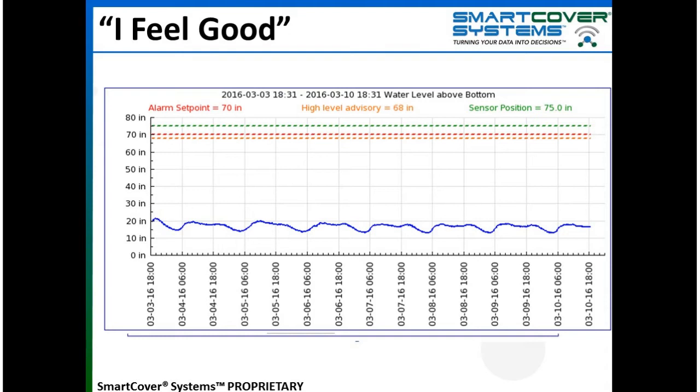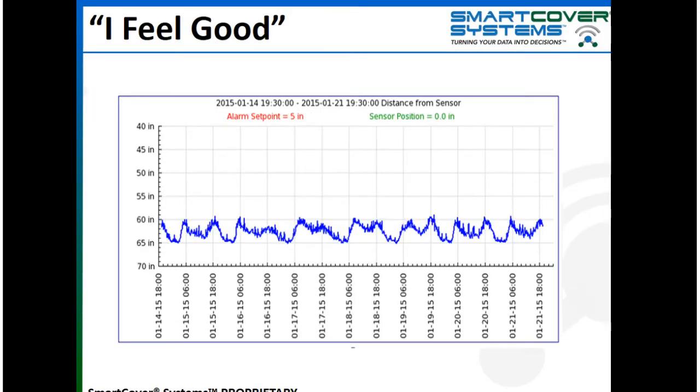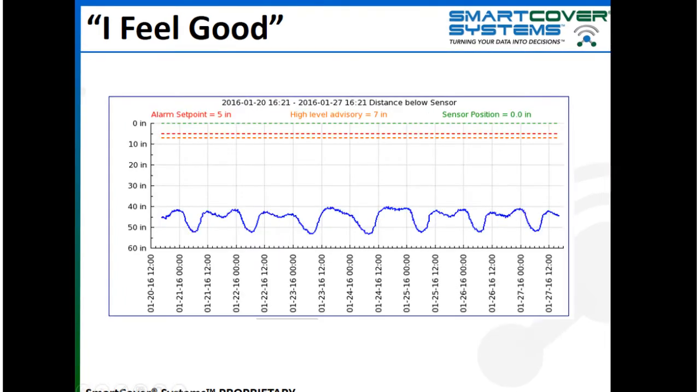Here's another example, same kind of thing, where the minima are not changing and the maxima are not changing. Things are pretty much all the same. The daily differences are there, but you can see that there's no overall trend or anything going on that would betray that you've got to go out there and clean something. Here's another example, just the same thing. I feel good. Your system is looking good under those circumstances.